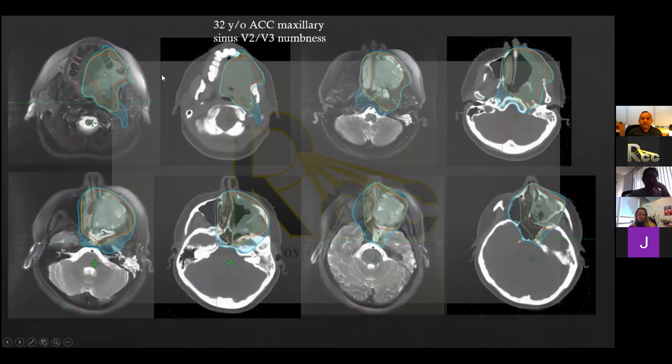So here's a different patient of mine. This is a patient that I just treated in the last year, a young woman, 32 years old, who developed an adenoid cystic carcinoma of the maxillary sinus, who came in with both V2 and V3 numbness. And these are post-op volumes for her. And this is merged with the pre-op MRI.